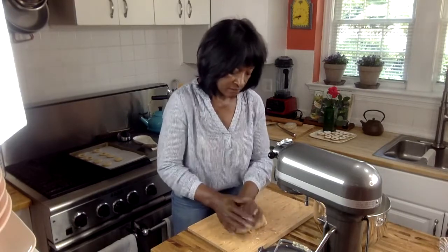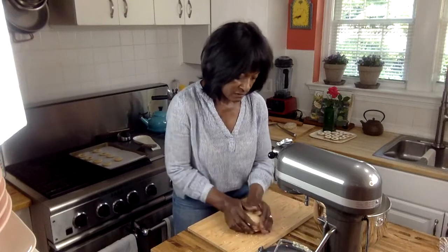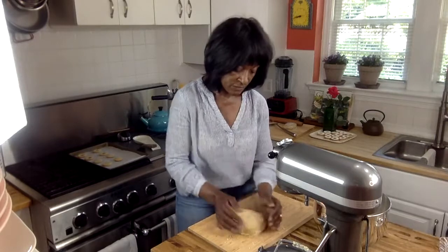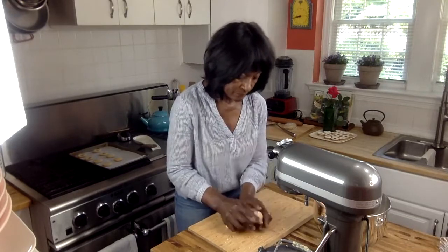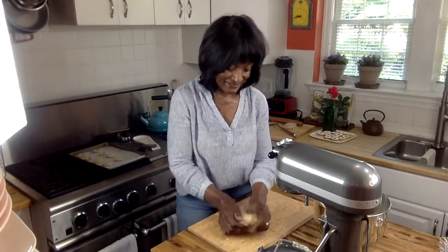so that once you take it out of the fridge, it's easy to roll out and everything's nice and smooth. It's basically what you're trying to do. See, look at that. Isn't that coming along nicely?